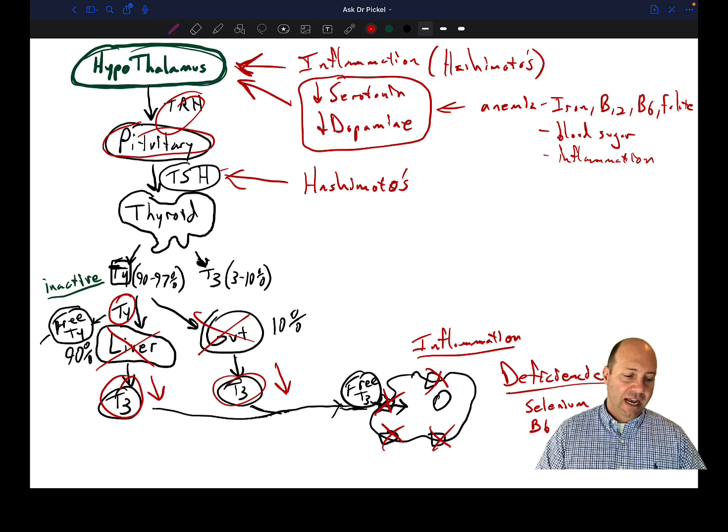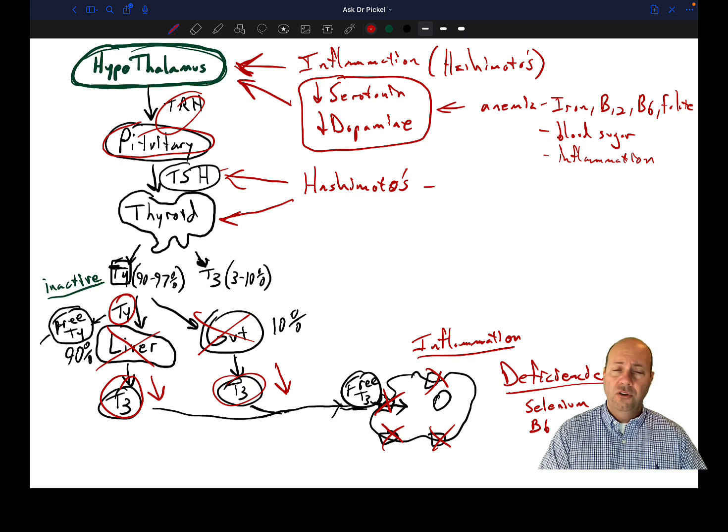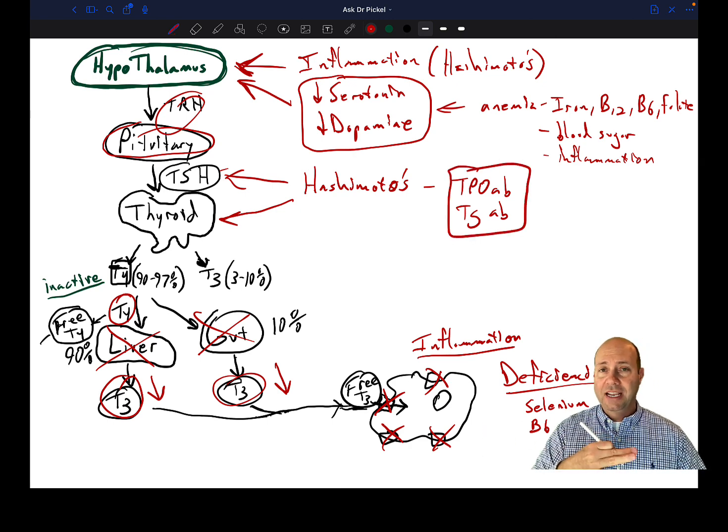The problem is the Hashimoto's can start to destroy the thyroid hormone, and then the doctor might say, yeah, you've got Hashimoto's, because when they look for Hashimoto's, they're going to do a blood test, and they're checking what are called the antibodies, the TPO antibodies, or the thyroglobulin antibodies. That AB means antibodies. So these are tests that if you have low thyroid symptoms, if you have low thyroid but the medication is not working, you better have this tested.